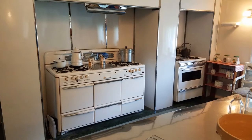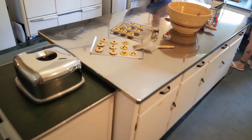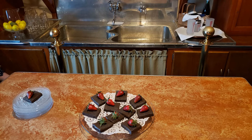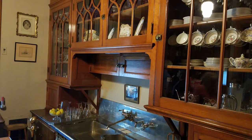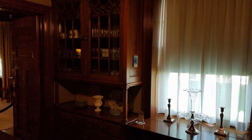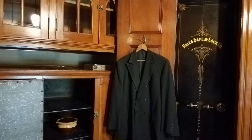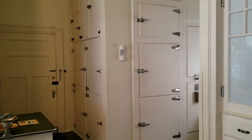The tour guide that we had for the Oliver Mansion actually has a history with the family that lived there. She and her mother actually visited with the servants of the house back when she was a child. So she has known this family for almost her entire life and is very familiar with the house. So the tour was absolutely awesome.